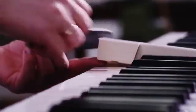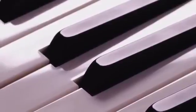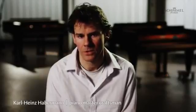We were forced to reinvent the covering for the key surface and therefore embarked on a search for a material with a silken gloss finish which would be comparable to ivory. Now our keys are covered with our mineral coating. We were faced with the problem that normal synthetic materials are too greasy and slippery, and pianists have certain standards regarding the feel of the keys under their fingers.